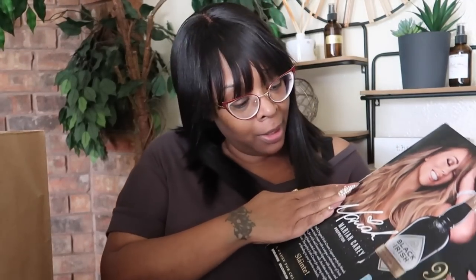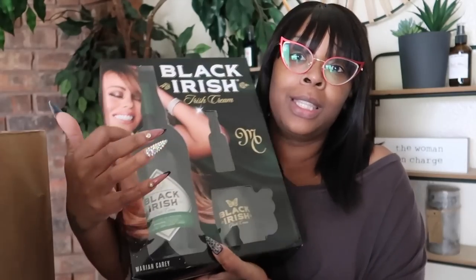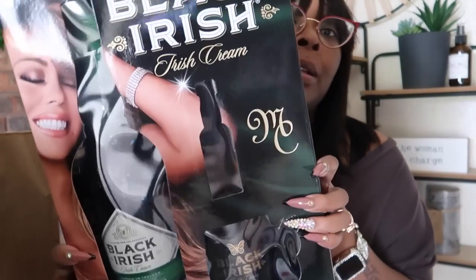Girl, they done let the mini fall. Because they have to, it's the weirdest thing ever. They can't scan this box, so they have to literally open it to get this out and scan it. So yeah, got her that. And this was at Specs, in case you wanna go get it.